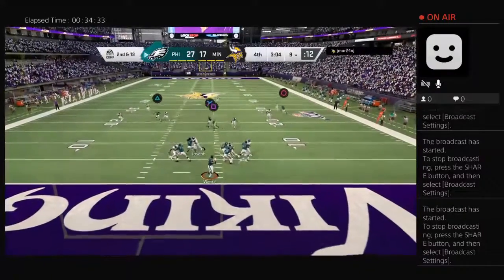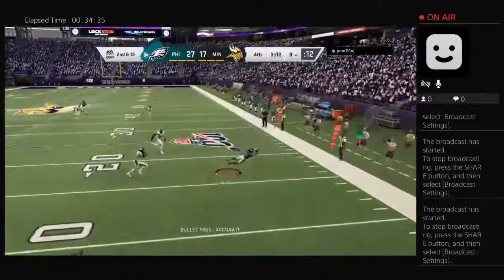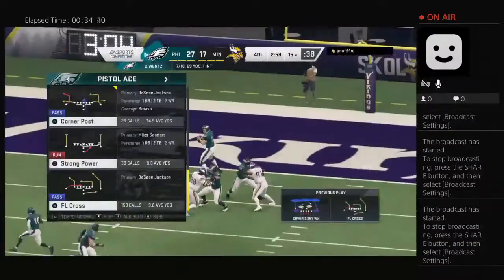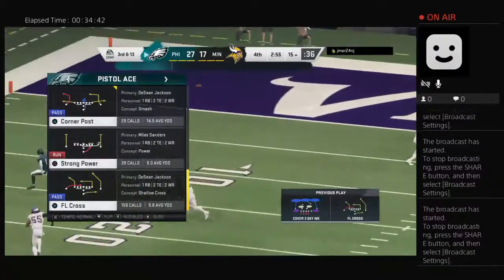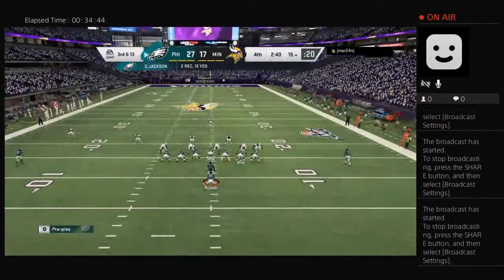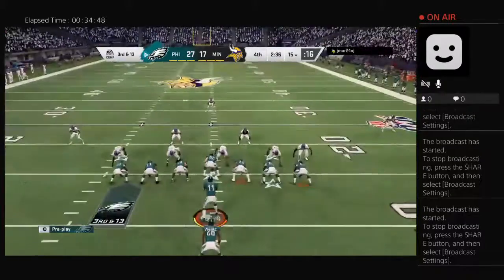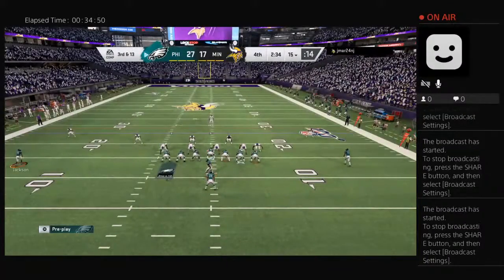To throw is Wentz. And oh, look at that, a diving catch. 6 yards is the pickup, and that'll lead to a 3rd down. The Eagles on third down. Not good. 0 for 4 thus far. This is going to be 3rd and 13.